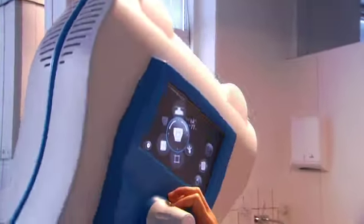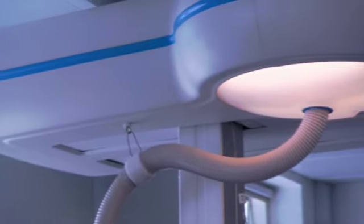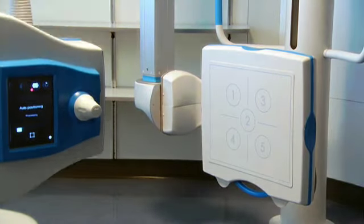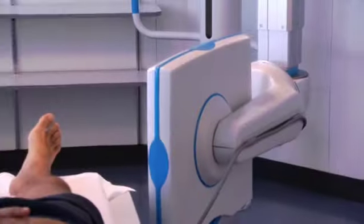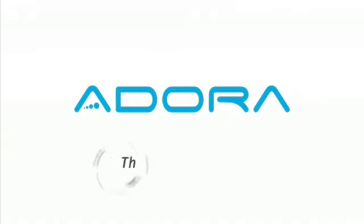Canon has been an innovative leader in the field of medical technology for over 60 years. Now, with the introduction of Adora, developed jointly with NRT, we continue this proud pioneering tradition. Adora, the ultimate solution.